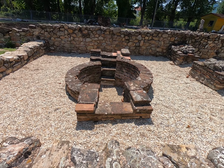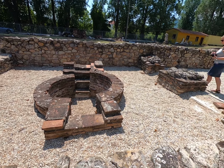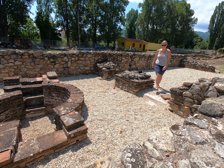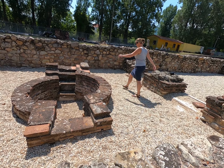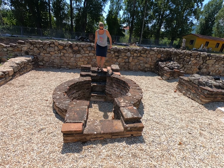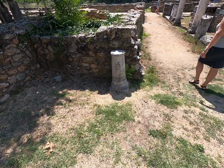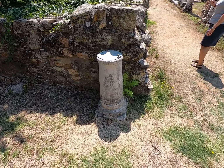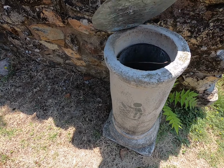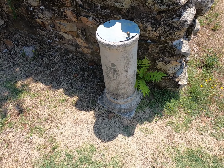Here we see a Roman jacuzzi, but it's empty now. Why don't you get in, Barbara? Get in the jacuzzi. I will put on the bubbles. Hey, but this is fun. It's actually a Roman waste bin. Cool.